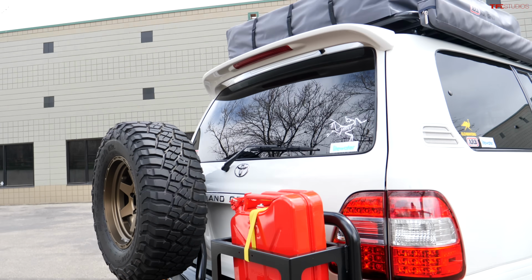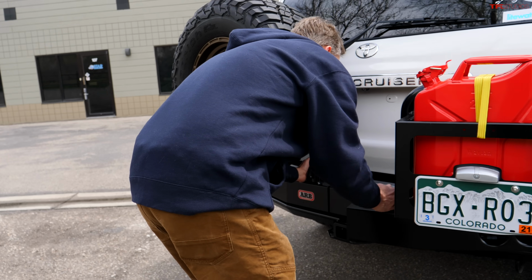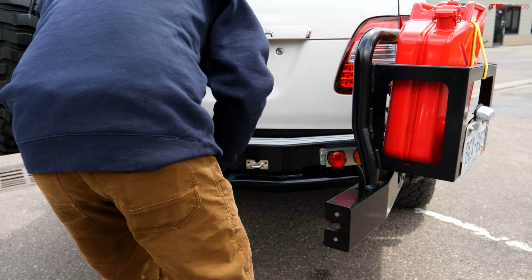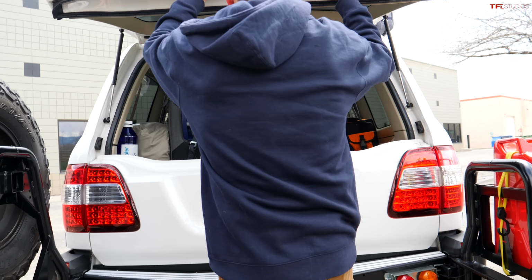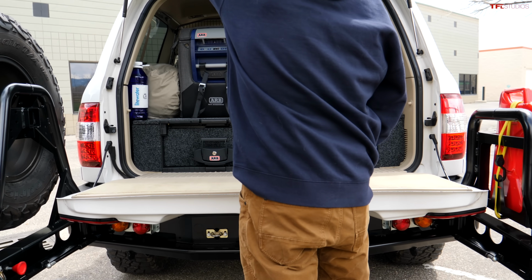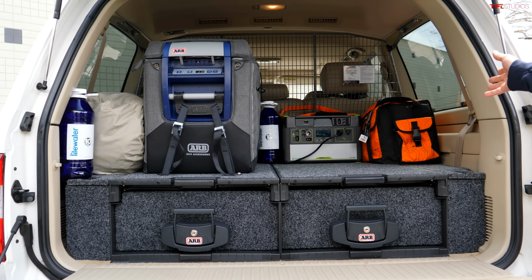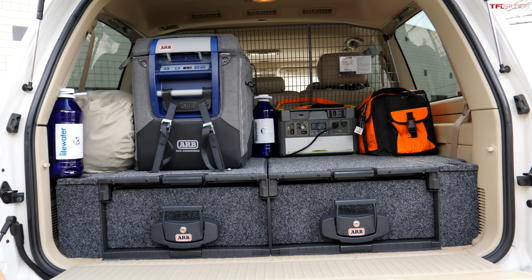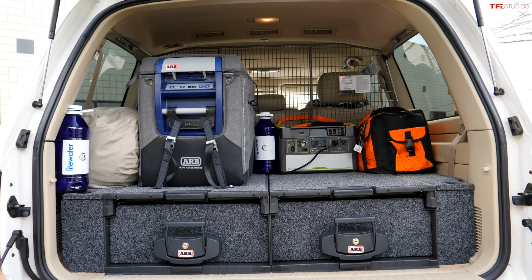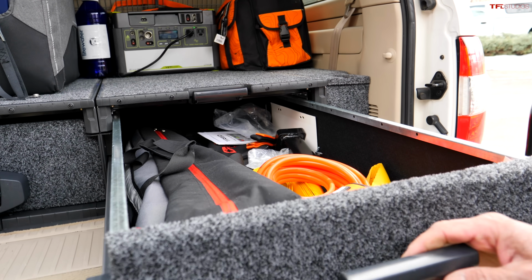All right. So can you show us kind of the inside and the storage system too? Here. So these are on a little bit of hydraulics. They open up pretty nicely. And then inside of here we've got basically the ARB drawers and ARB refrigerator, ARB recovery gear. I use this for my electrical power when we're not running. I have solar panels too, but the drawers are kind of nice because you can stow away a lot of the stuff that's inside too.